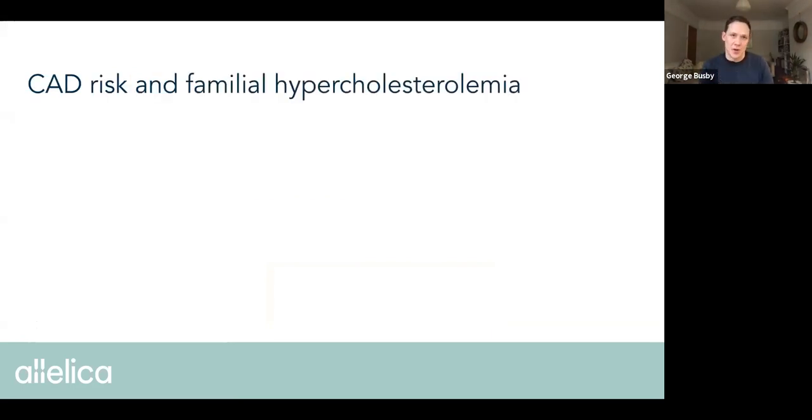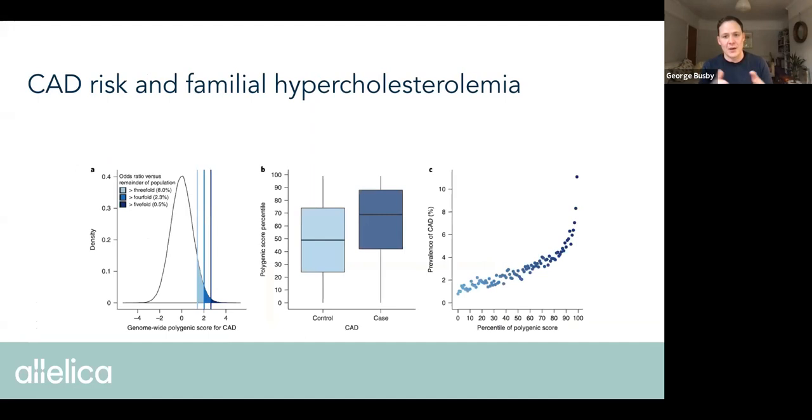But I'm going to talk about one paper that is quite a famous paper in the field, from about 3 years ago by Amit Khera and colleagues, where they showed for the first time that a polygenic risk score for CAD can find individuals at equivalent risk to a disease called familial hypercholesterolemia. Now, familial hypercholesterolemia, or FH, is a disease where an individual has a very, very high level of LDL. And we know that LDL levels are linked to heart disease and CAD.